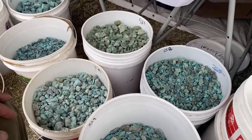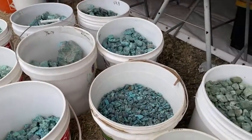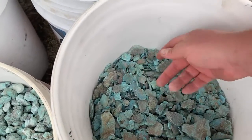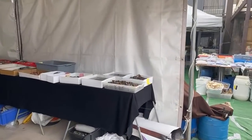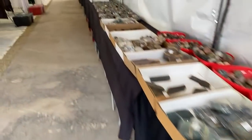Let's see if we can get somebody over here to price this turquoise. I really doubt these are the prices. But these are nice, good color. I'd have to back this. But we'll find out. Let's see if we can find somebody that works here. Is that Aguas Calientes fire agate?